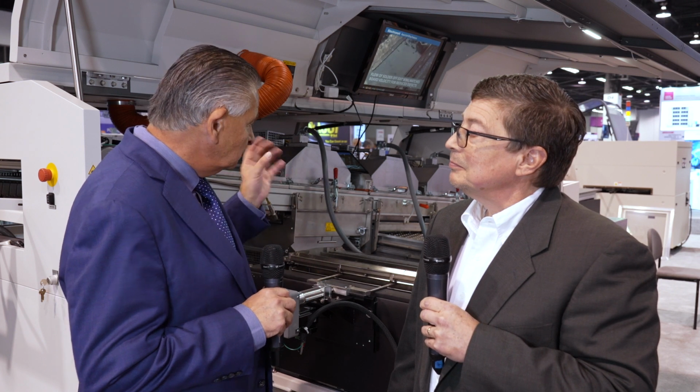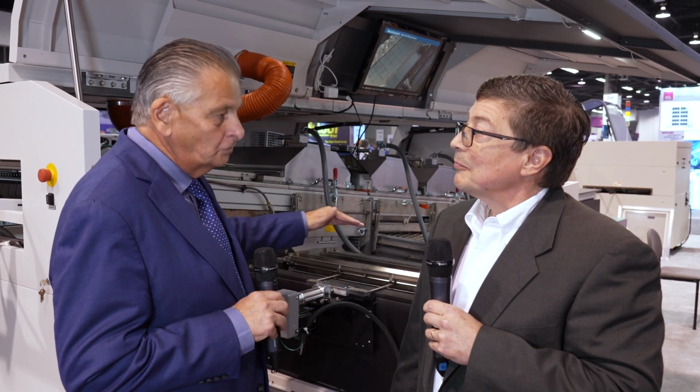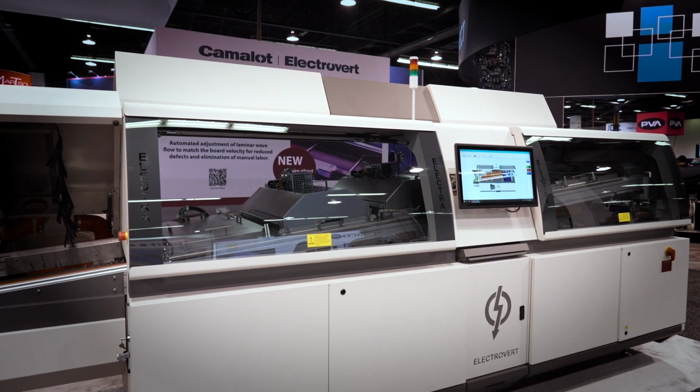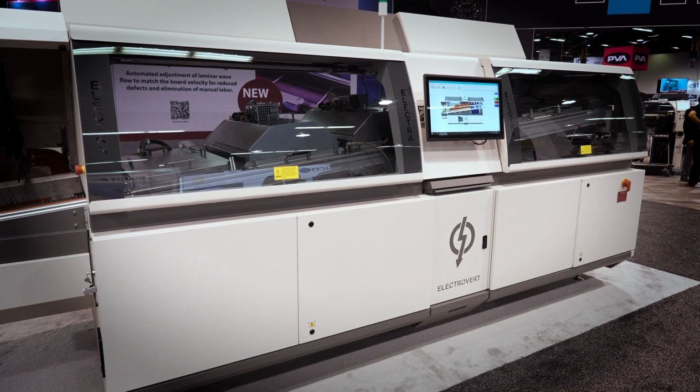So last year we had a look at this machine when you devised a new wave soldering upgrade to this system. You've done some further development on it. Maybe you can tell us a little bit about what's been happening.